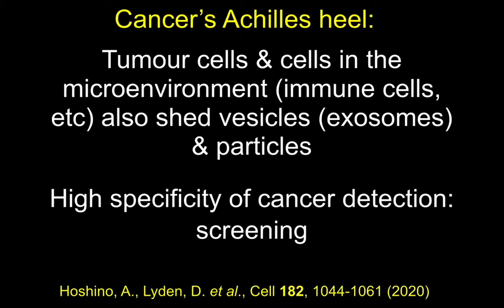They've now shown that in a variation on the liquid biopsy theme, it's possible to isolate these exosomes from a small blood sample, and analysis of their contents permits cancer detection with high specificity, to the extent that they think this method will become a screening standard within a few years.